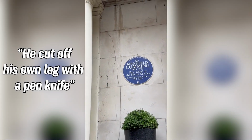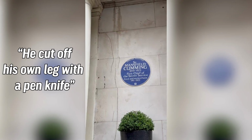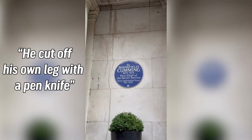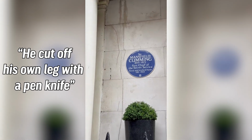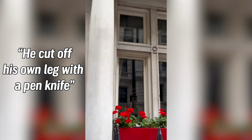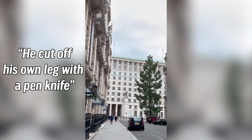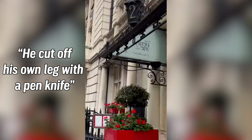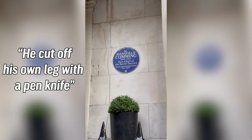Thereafter, his wooden leg served as a fantastic recruitment utility. When interviewing candidates for the Secret Service, he would plunge a handy letter opener into his wooden leg. If they flinched, they were considered not good enough material to join the Secret Service. So Mansfield Cumming and his comings and goings.